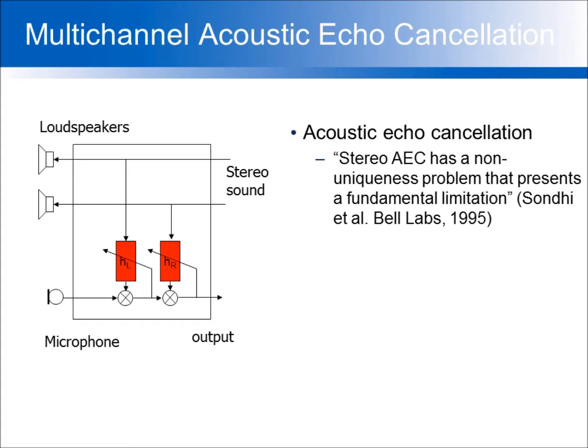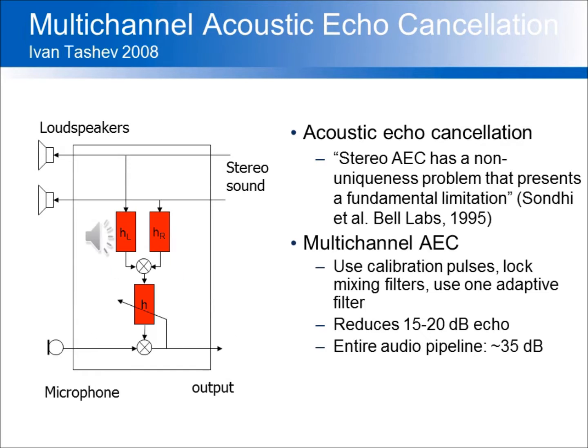There was some notes that Sondi and others at Bell Labs back in 95 said that stereo acoustic cancellation has a non-uniqueness problem that presents a fundamental limitation. Essentially, there are too many unknowns and too few equations to be able to estimate the 2 filters that you need to extend the mono to this solution. So instead, what we decided to do is a solution where there were 2 fixed filters that were calibrated and a single filter that was adaptive.